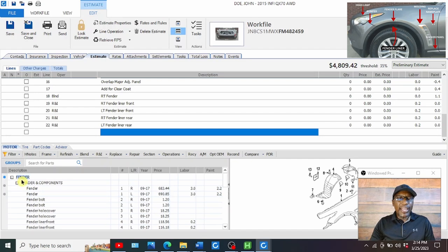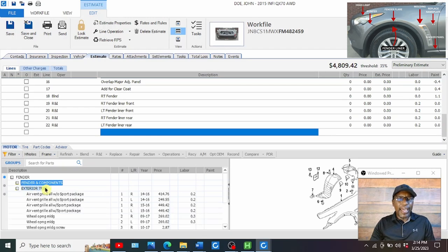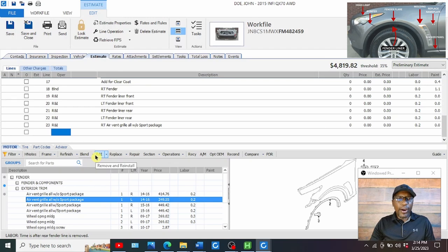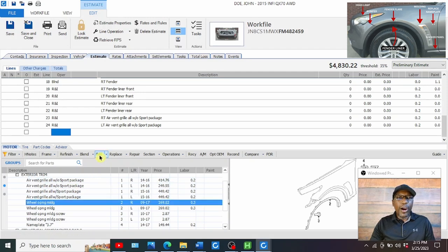So we can go ahead and let this box up and then go to our exterior trim and let that box down, okay? So we see our vent grill right here. What we need to do to it, R&I, and also in our exterior trim, we see our wheel opening moldings. We're gonna R&I both of the wheel opening moldings, okay?